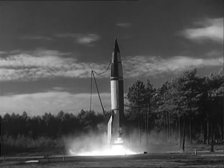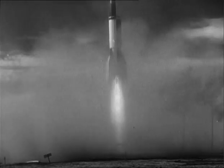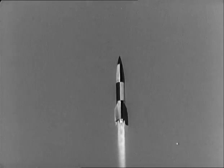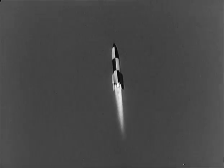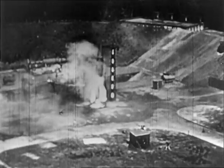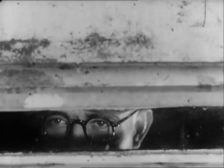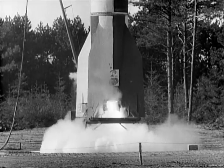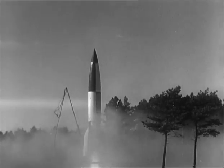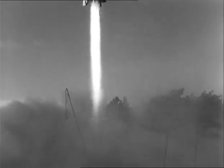By September the 8th, our second retaliation weapon is ready. It has a range of 200 miles, so we can fire it from Holland or even Germany against England. Every launching is successful, but where the V1 has failed, the V2 may succeed. It is very simple, just an enormous rocket full of explosive. It shoots up into the stratosphere and falls faster than sound. There is no defense against it.